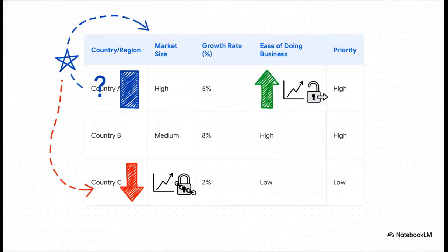This simple table right here shows you just how powerful that initial scan can be. You're looking at really basic stuff: market size, growth rate, how easy it is to do business there. And check out country B. Its market might be smaller than country A's, but that high growth rate makes it a top priority. Meanwhile, look at country C. It gets a low priority. Why? Well, even with a big market, its sluggish growth and tough business environment are major red flags. This is your first strategic cut, and it's a big one.